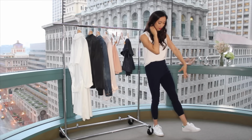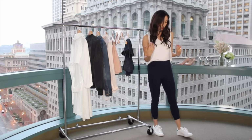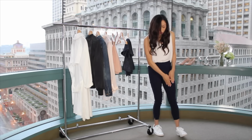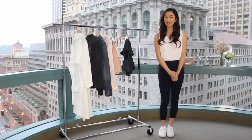But I think a white pair of sneakers, especially this one, has more of a leather texture, so it does allow you to dress it up for both skirts or even trousers that are more of a dressier material. So I just think a white pair of sneakers is not only comfortable, but it's definitely a versatile piece that you can pair with a lot of different things.